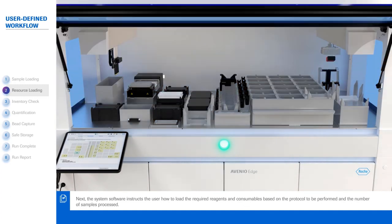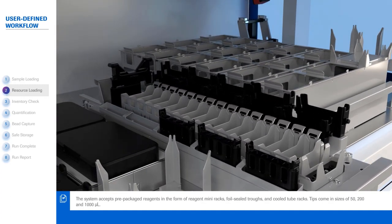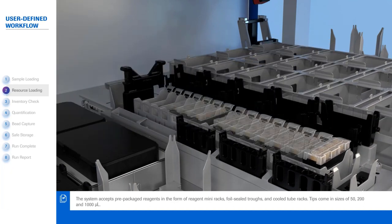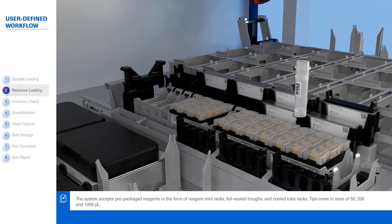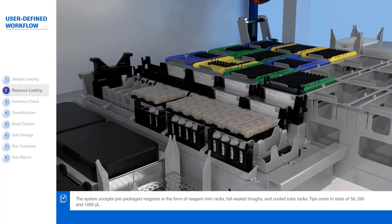Next, the system software instructs the user how to load the required reagents and consumables based on the protocol to be performed and the number of samples processed. The system accepts prepackaged reagents in the form of reagent mini racks, foil-sealed troughs, and cooled tube racks. Tips come in sizes of 50, 200, and 1,000 microliters.